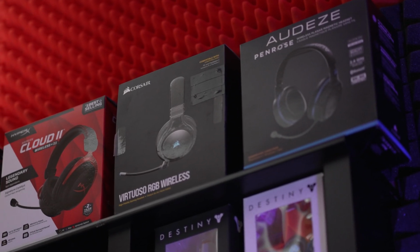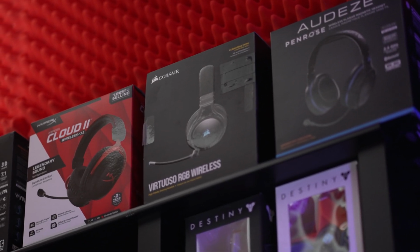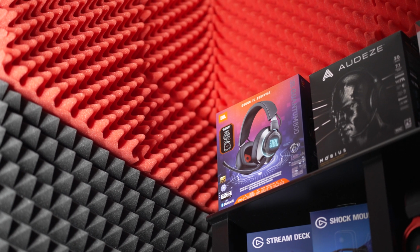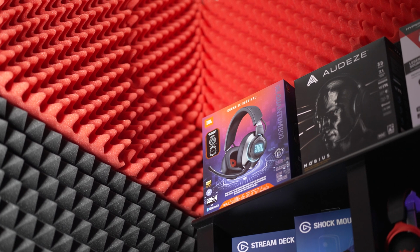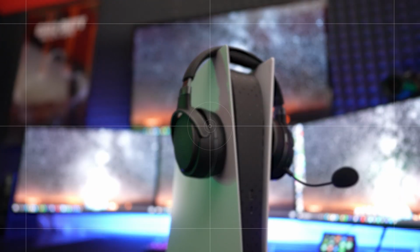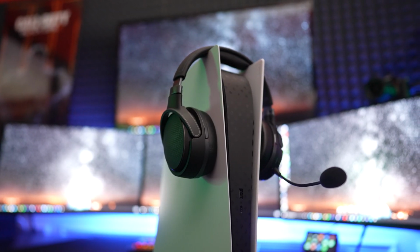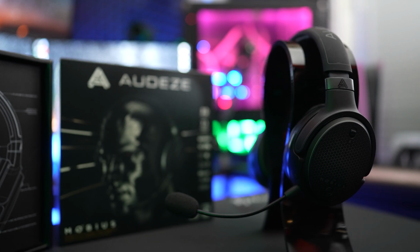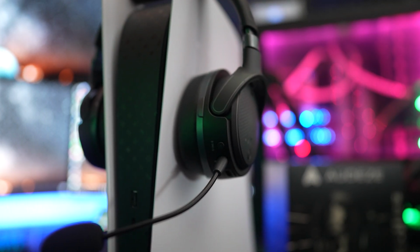Let's start in the back corner above that setup, where you'll notice I have my favorite 5 gaming headsets that I shuffle between on a daily basis, and this is all heavily depending on if I'm doing any competitive gaming or not. If I am, I'm going with the Audeze Mobius and the Cloud Orbit S for my wired headsets, and the Penrose or the JBL Quantum 800 for my wireless headsets. Those are my must-haves and are my top picks out of the hundreds of gaming headsets we've checked out and reviewed over the past year and a half.